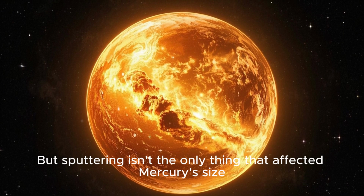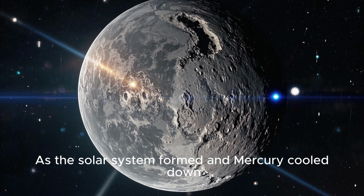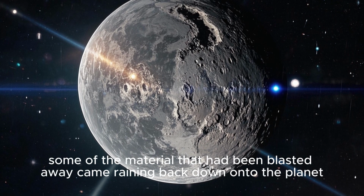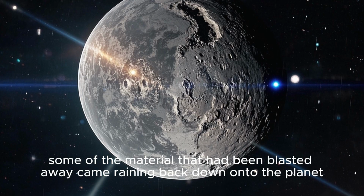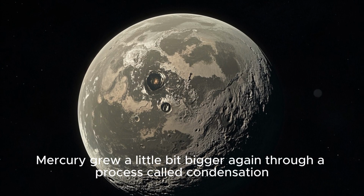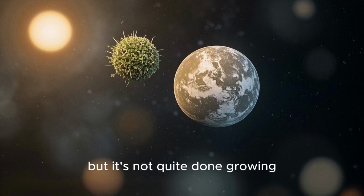But sputtering isn't the only thing that affected Mercury's size. As the solar system formed and Mercury cooled down, some of the material that had been blasted away came raining back down onto the planet. Mercury grew a little bit bigger again through a process called condensation. Now Mercury is slightly bigger than it was originally, but it's not quite done growing.